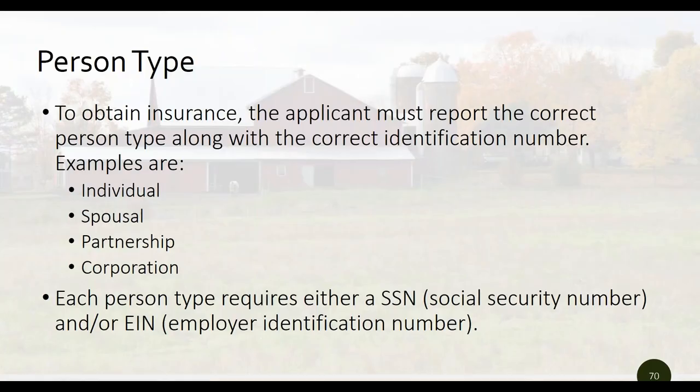The next part of the basic provisions that I want to discuss is person type. In order to obtain insurance, the applicant needs to report the correct person type along with the correct identification number. I just listed 4 examples, and these are the most popular examples of a person type. They're individual, spousal, partnership, corporation. Many other person types are available, so don't think that this is all conclusive here.